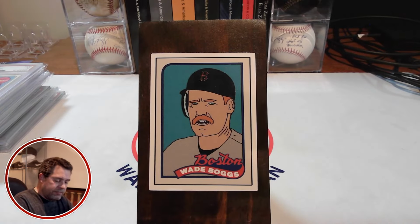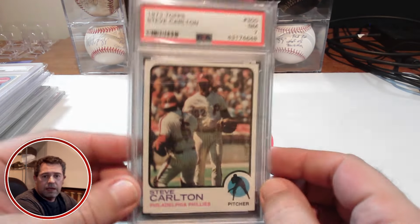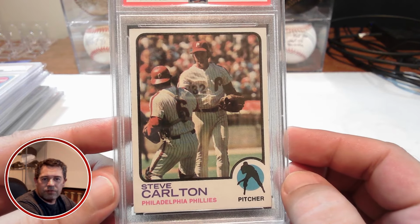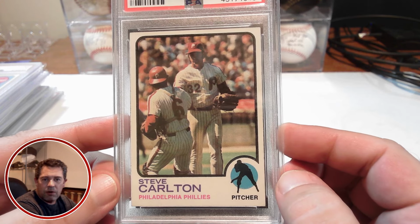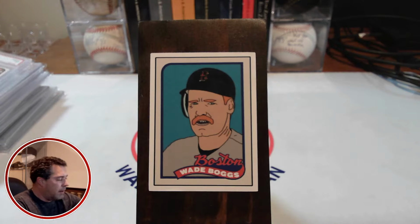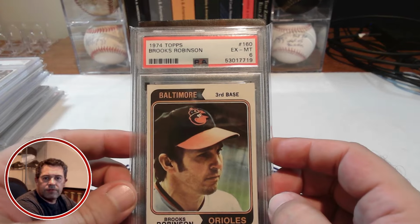And I actually have a couple here from the 70s. Again, just rummaging through some boxes. 1973 Topps Steve Carlton. Yeah, it's not really an action shot per se of him pitching, but it's an interaction there on the mound. A nice example there of that Steve Carlton. And finally, a 74 Topps Brooks Robinson.